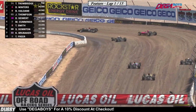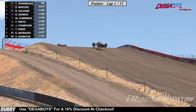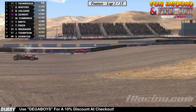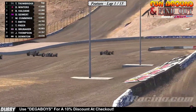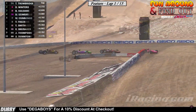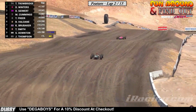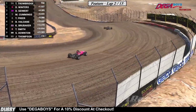He's already wrecking at the start of this race. Here comes Dylan Winters on the outside of Tim Trowbridge coming down the hill right now. They got great battles happening back here between Dylan and Brad. Dylan grabbing a little bit of wall going into turn 2 now, as Dallas Seward now comes into the picture. Trowbridge still holding very strong onto this lead. He's got a 1.3 second lead over second place as Dylan Winters continues to reel him in a little bit.